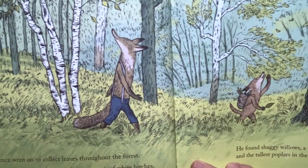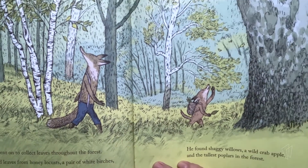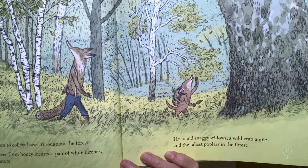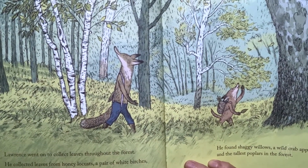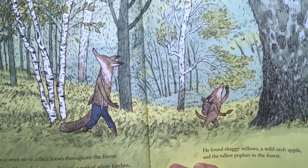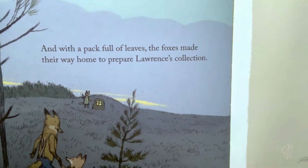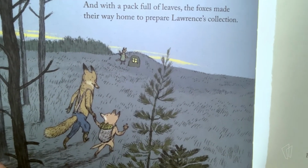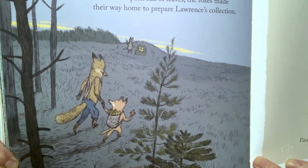Lawrence went on to collect leaves throughout the forest. He collected leaves from honey locusts, a pair of white birches, and an old sycamore tree. He found shaggy willows, a wild crabapple, and the tallest poplars in the forest. And with a pack full of leaves, the foxes made their way home to prepare Lawrence's collection.